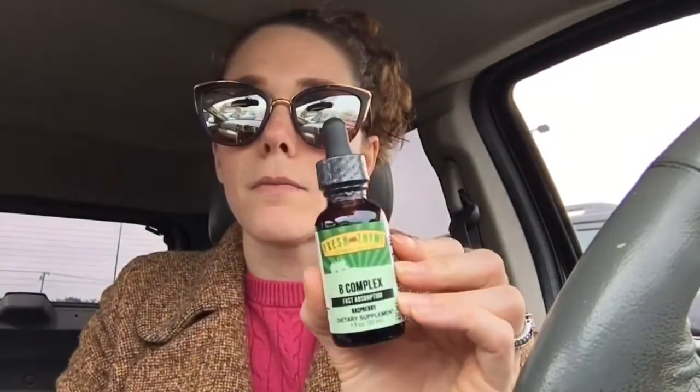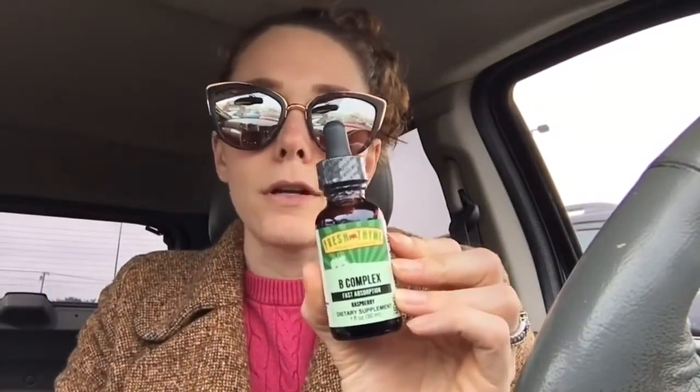It's not the brand from my office, so I'll be ordering some from my office soon. But I'm just impatient, didn't want to wait a couple days. So I'm going to try this and just see how it goes. So that's my on-the-road snack.